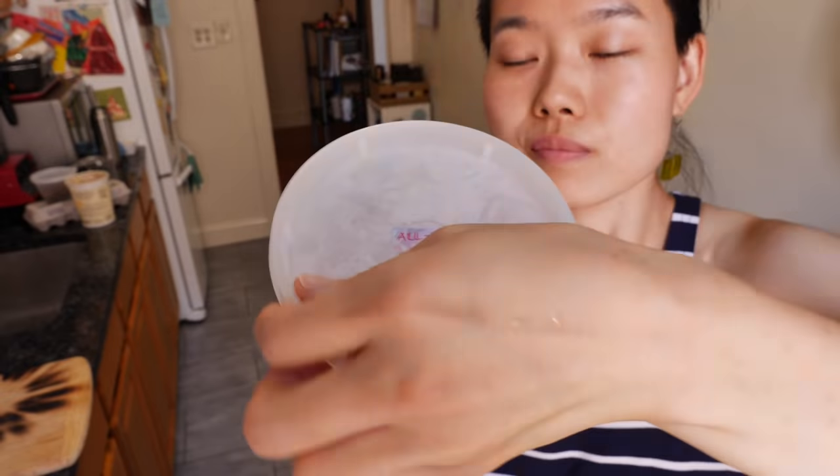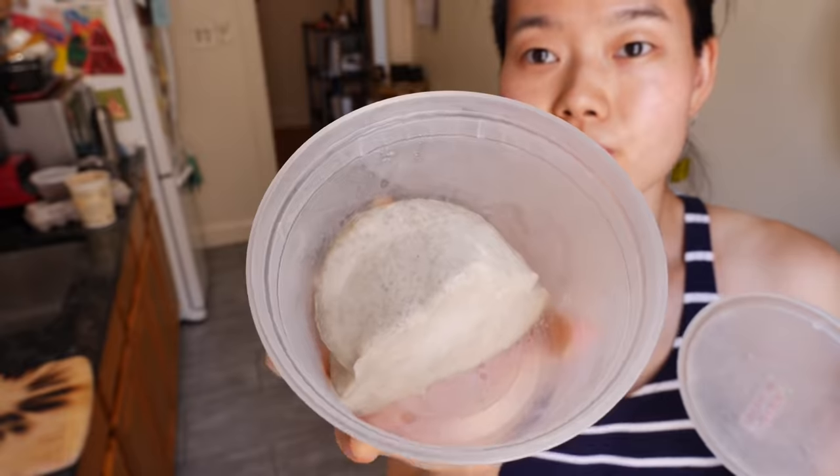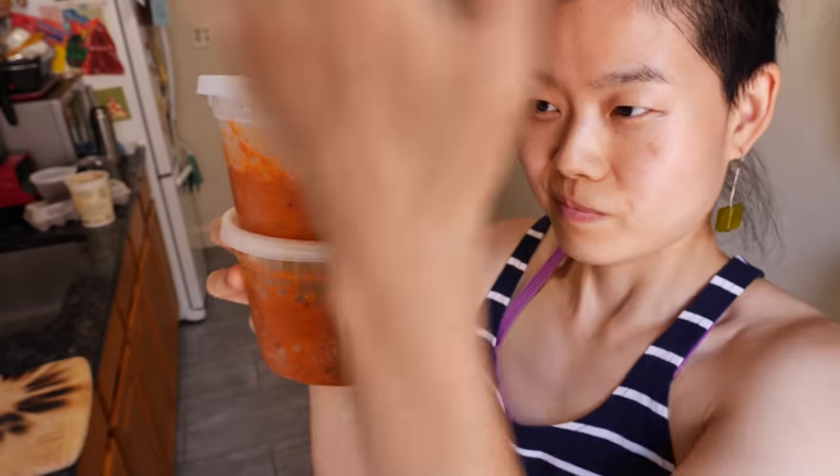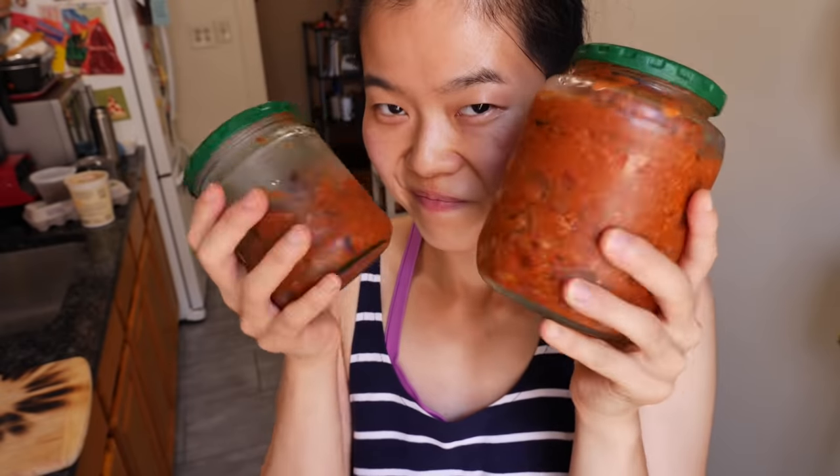For dinner, I think we're gonna have to use up that dumpling dough. I think we're gonna have to make dumplings. And I think we're gonna have to make romesco dumplings. And bolognese dumplings. Yes, I realize we're basically just repackaging last night's dinner into a different form, but, you know, whatever. As long as it tastes good, does anything else really matter?